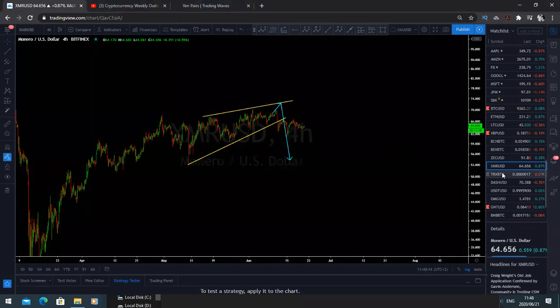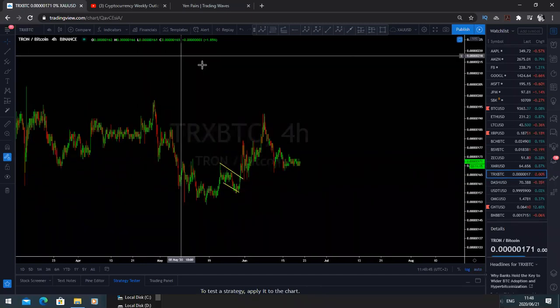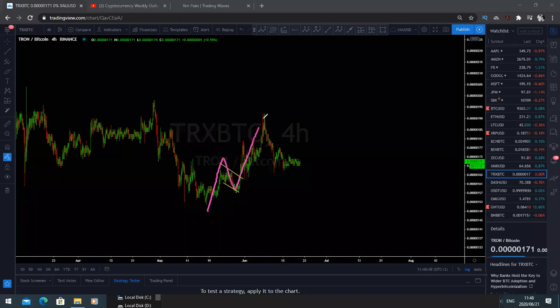That is Monero. Tron has made a pulsing move after the 3 waves here. We've made a 3-wave move to the upside on Tron. That is 3 waves up here, 3 waves back here, and 3 waves up. Now we made a pulsing move to the downside. This looks like it's going sideways.